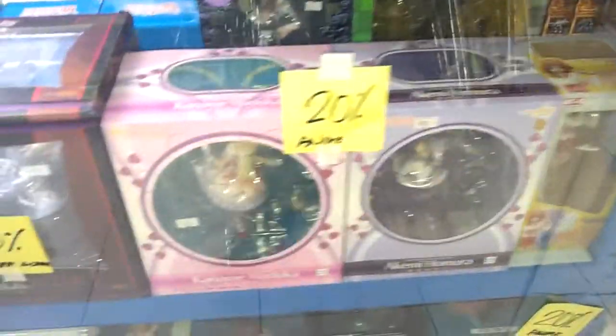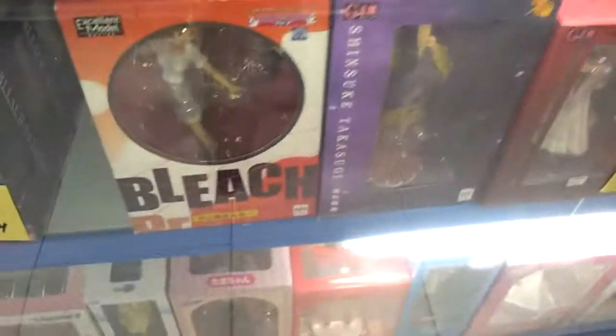Saint Seiya, Queen's Blade, Saber Alter, Satellizer, gem products under the Mega House Japan line, all original. LT Blood. Other anime statues.